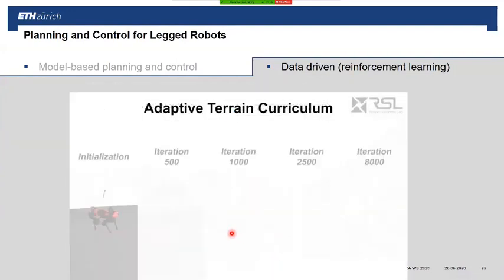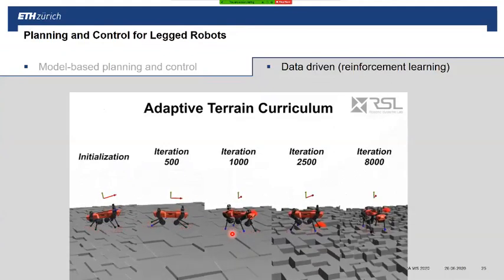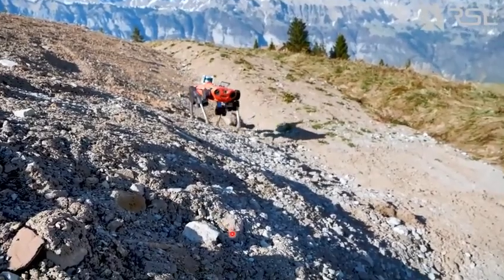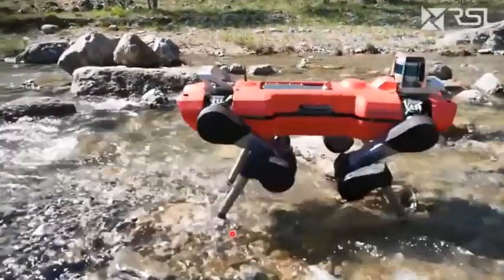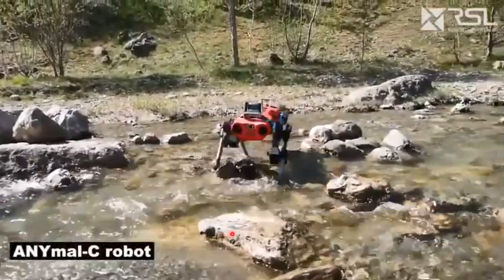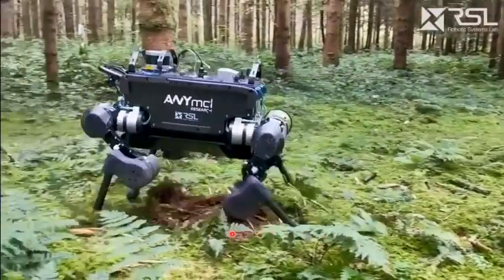And we trained this using an adaptive terrain curriculum, starting on simple grounds. Once the robot gets better and better, we make it more challenging. It turned out that this architecture really allowed us to train control policies that can run across all kinds of challenging grounds. You see here a couple of deployments with both robots, ANYmal B and ANYmal C, in nature, going through riverbeds, where they have many slippery objects, stones that can move, and vegetation in which the robot might get stuck. They have to deal with these types of situations.